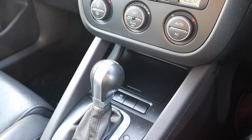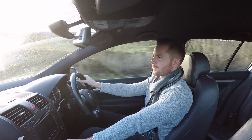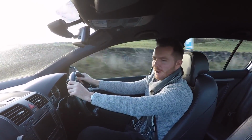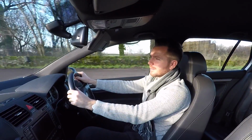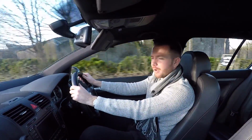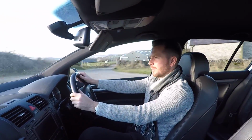One issue I've had with this, I don't know whether this is a common issue or not, but the blower motor wasn't working when I bought it. And of course this time of year it's crucial, and that was £200 to replace. You can pick up MK5 GTIs from a couple of grand, but it's like anything. If you're buying a car like this, I would rather pay a little bit extra and get one with low miles and full service records, because it will save you money in the long term.